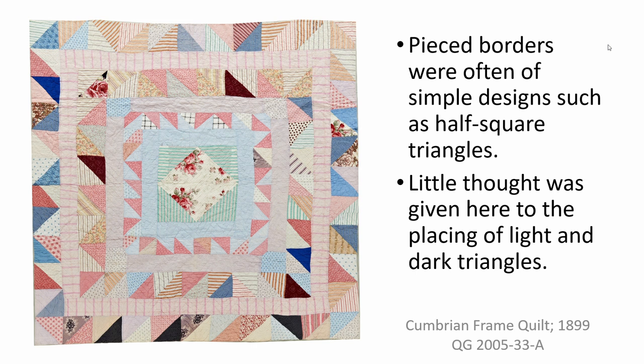Despite the fact that this Cumbrian frame quilt, made by Bertha Mitchell for her sister Elizabeth's wedding in 1899, dates from the end of the 19th century, little thought was given here to the placing of light and dark triangles, which are randomly placed, losing the opportunity to make more distinct border designs.